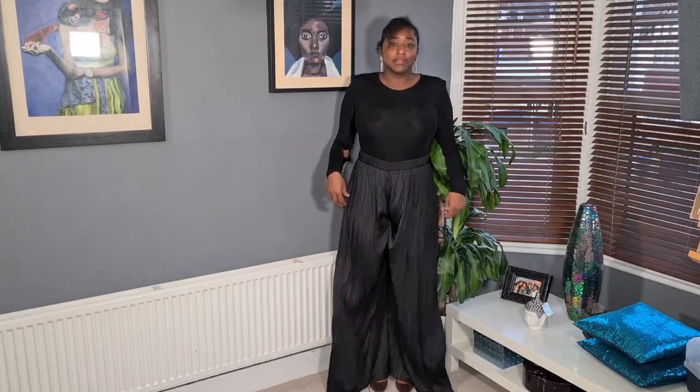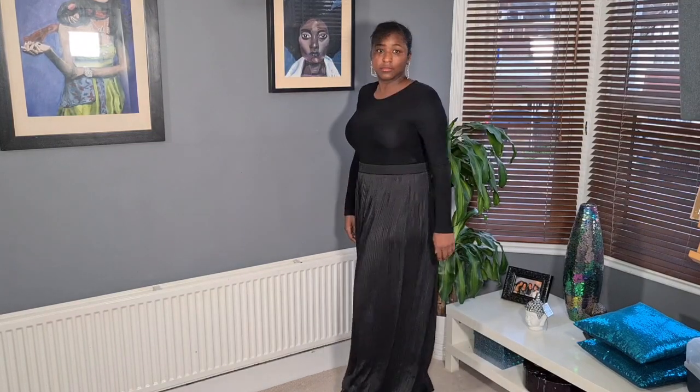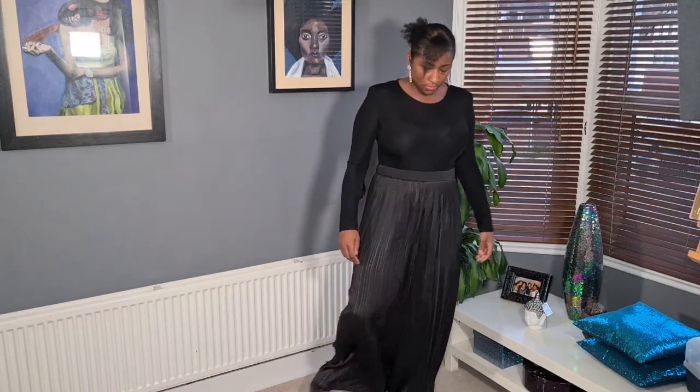It's obvious they don't look great on me, but if you've got smaller hips, if you've got long legs, then definitely this one's for you. I'm quite short, I'm 5'4". It's massive. Shame, because I would have liked to have these. They're quite comfortable and they're very floaty. They'll be great in the summer. If you've got a straighter figure, then these are gonna look really, really good on you.